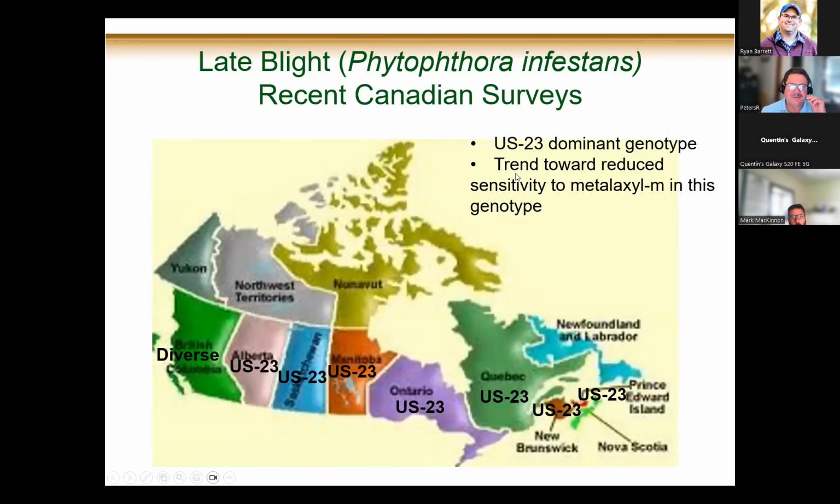So just a quick update on the strain situation in Canada. The last 5 years, we haven't had a lot of blight to really get a handle on some of the more recent strains, but we have had a bit in Ontario and tomatoes. We've had some in BC, and in the last decade, really, it's been mostly this US 23 that's been our main pathogen. And that changed in about 2009, 2010. We used to have the US 8 before that, and then it completely switched over to this 23.